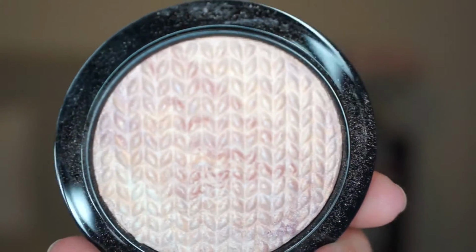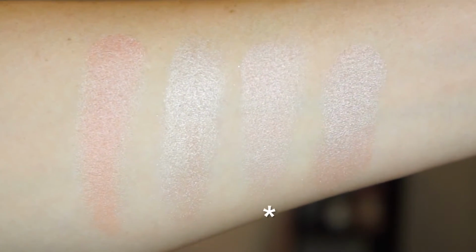I also have the shade Perfect Topping, and this was actually sold out for a long time. This is a permanent in their collection, but it was sold out when it was brand new. So it doesn't really look super intense or anything, and it's not. This is another one of those ones that's more of a subtle highlighter. It's not like a super duper boom glow like on the cheekbone, you know?